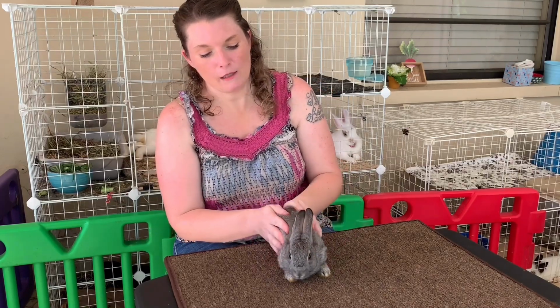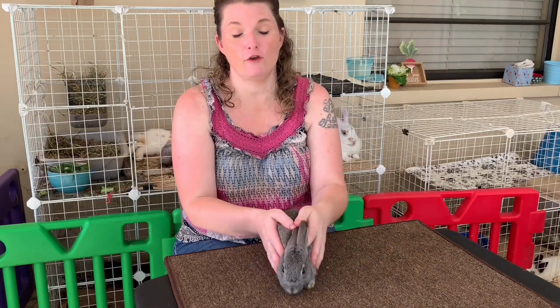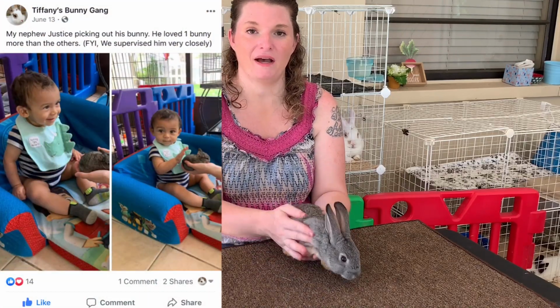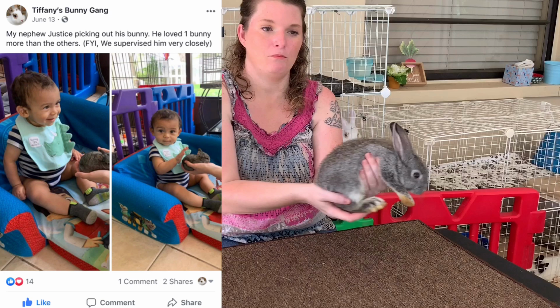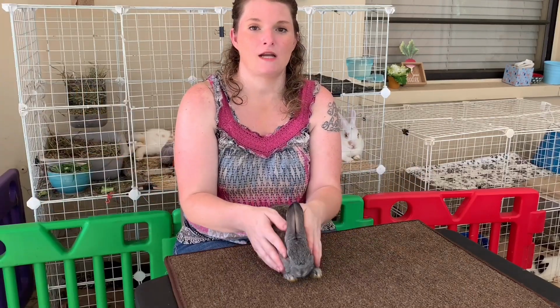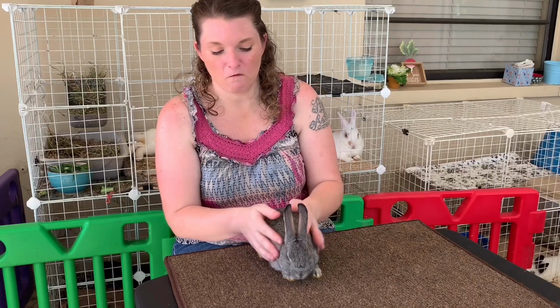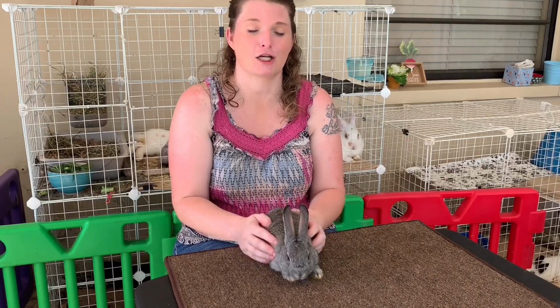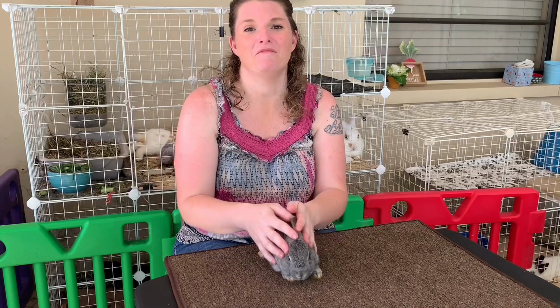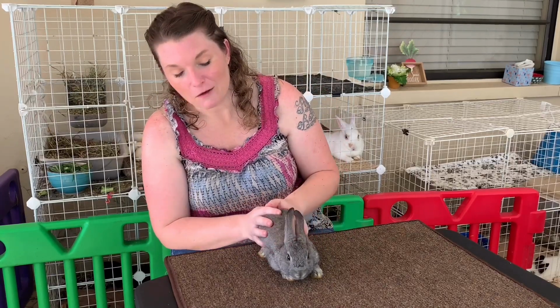This is the one that he picked. I don't know if you follow us on Facebook, you saw it, where we were handling the bunnies and putting them in front of the baby. Because my nephew is 9 months old, we were putting them in front of him and seeing which one he would pick, and he picked this bunny. Literally, it was the only bunny he had a reaction to. So this is now his bunny. Of course, I'll be taking care of him for him until he's old enough to interact with him. But yeah, he picked his own bunny.